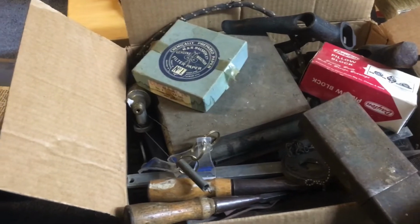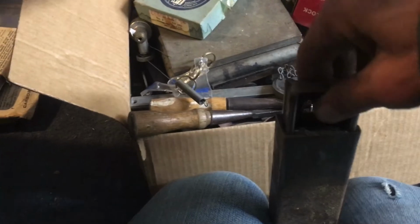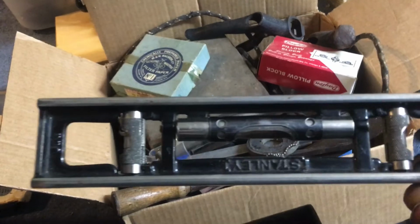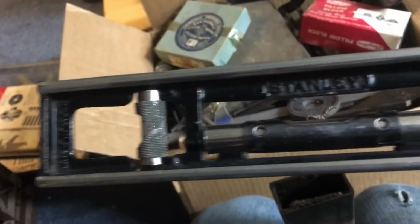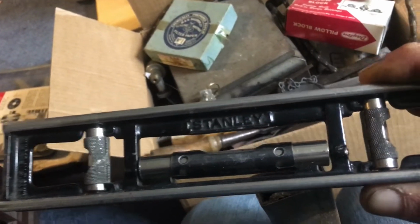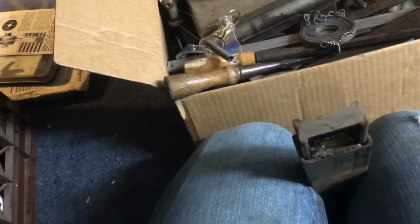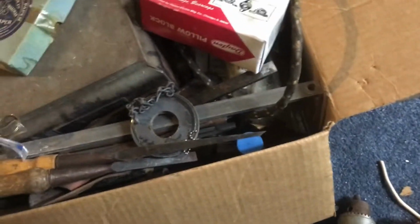What's in this thing? I don't know what's in this. Let's find out. Oh, yeah. Look at this thing. That's probably $60 at least. Maybe more. Maybe more. That goes in the ruler lot. That's a nice one. All right.